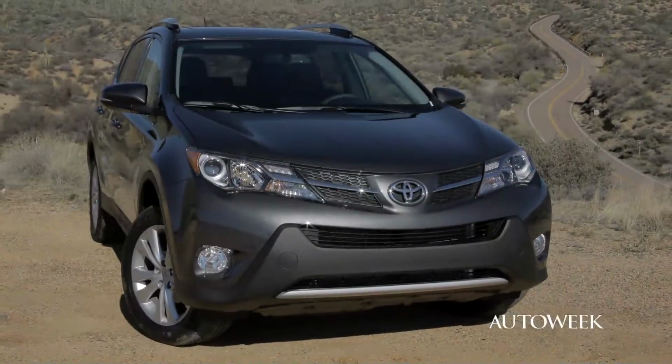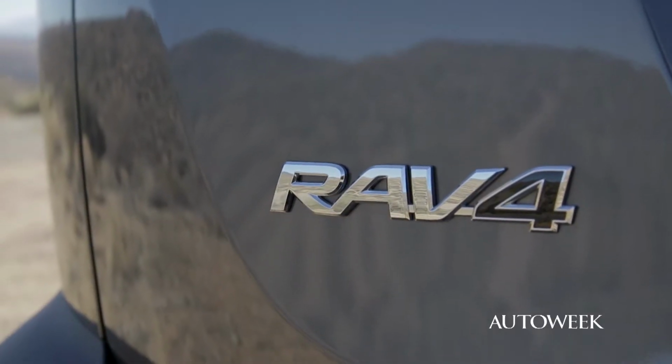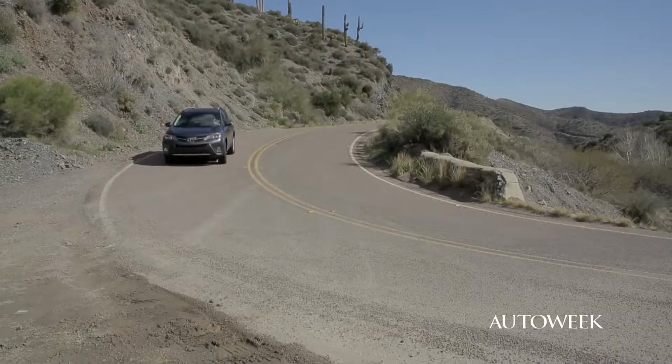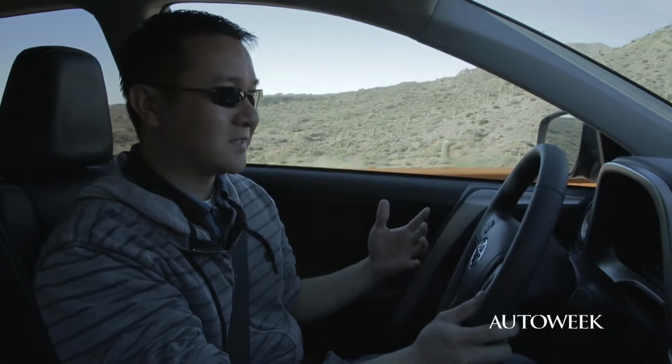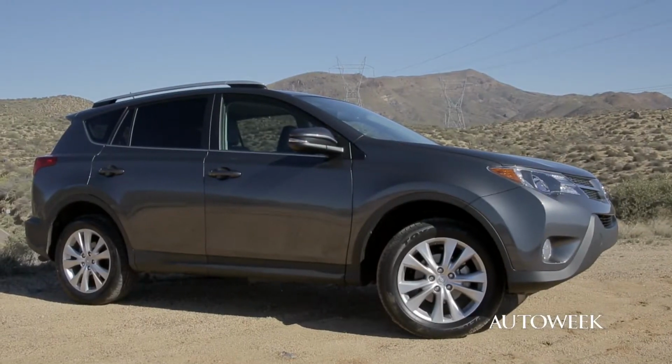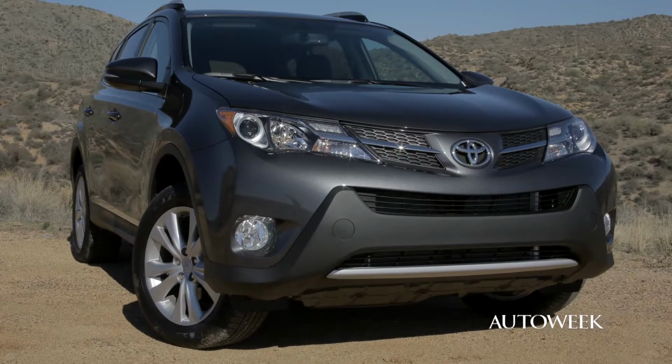We're here with the 2013 Toyota Rav4, which is the fourth generation of Toyota's compact crossover. They redesigned it to be more fuel efficient, to be a sportier driver, and to be more visually appealing. The previous Rav4 was a little bland, a little vanilla, but the new one actually follows in the footsteps of the Avalon and looks a little bit better.